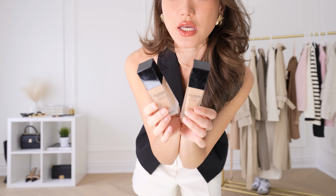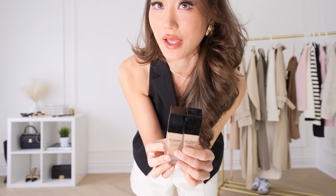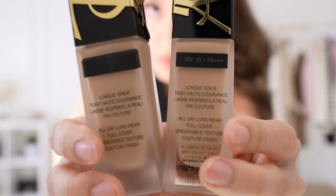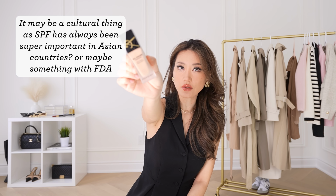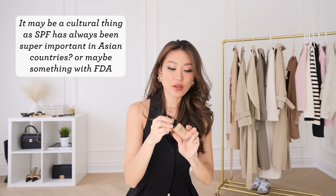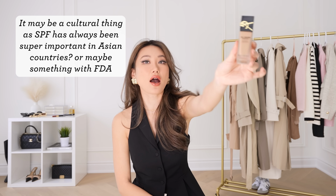Or if you're just lazy, you can go for foundations that have built-in sunscreen. This is a really weird phenomenon that I have noticed. They are YSL Luminous Matte in the same shade. But if you come to the back, you'll notice that one of them has SPF on it and the other one doesn't. So this one without the sunscreen, I got from Canada, where I'm located. And then the one with the sunscreen, I actually got off of Yes Style.